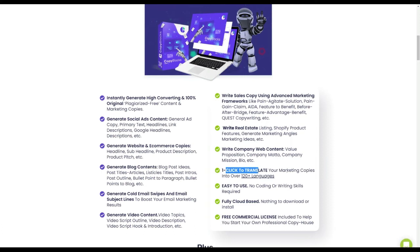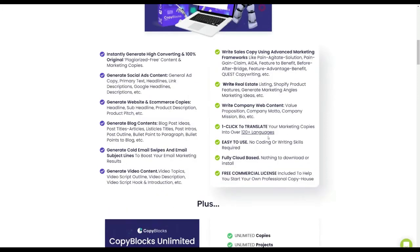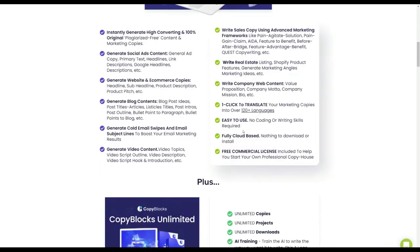One click to translate your marketing copies into over 120 languages. For those of you that are interested in that, you can write your motto, your company mission, bio, vision, proposition. Those things are sometimes really hard to write on your own, so with a few keywords, it can write them for you. Easy to use, no coding or writing skills required, and fully cloud-based.